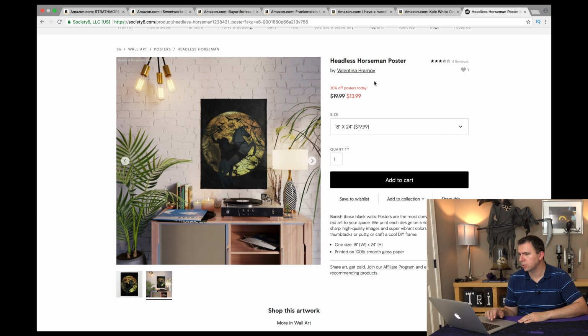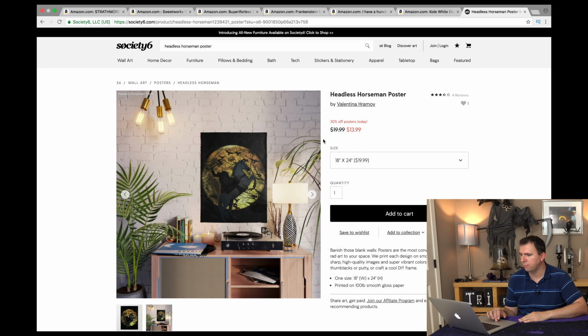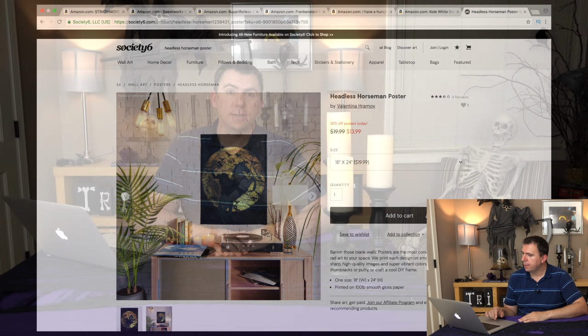It was on sale. Now this actually was not from Amazon. This was from society6.com. So if you're interested in this poster, it's by Valentina, whatever that is. So I think shipping on this was something like $6. So another $20 print, but I really think it is a neat looking piece of artwork. There are a couple of different versions of it, but I thought this one was pretty dramatic. And that's pretty much it. So those were my Halloween haul number 2 items.